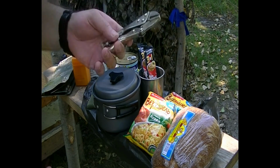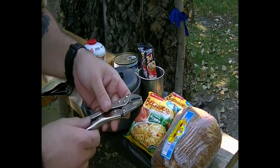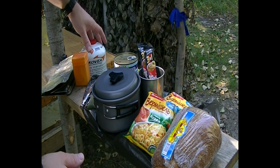Okay. Got my mold grip for picking up the other mess kit that I use for boiling water. The other mess kit you've seen, so I'm not going to bore you with that.